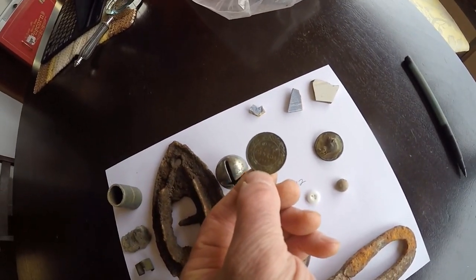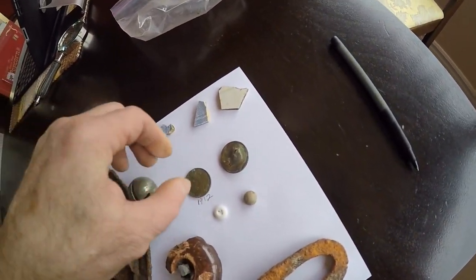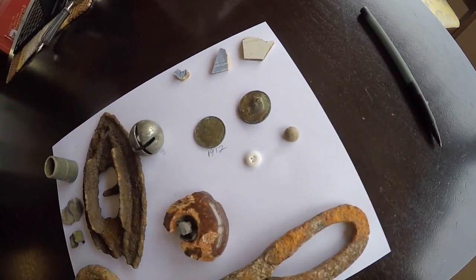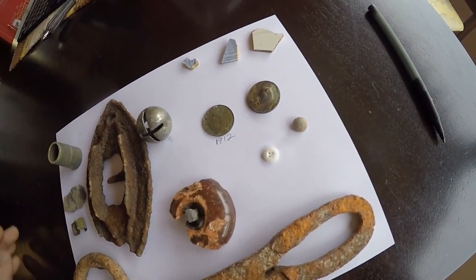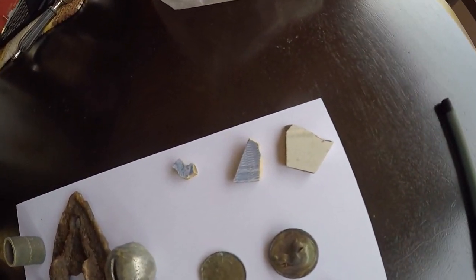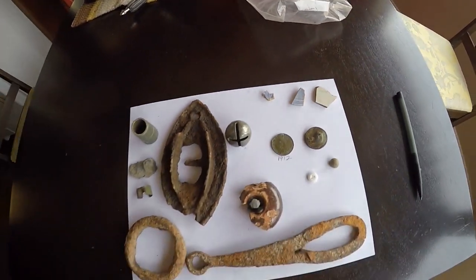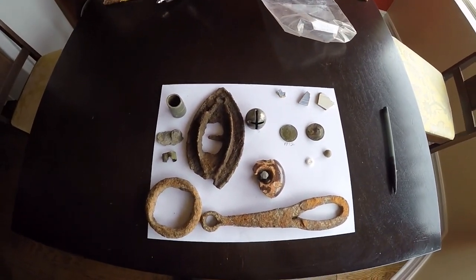And 1912. Small mini ball, a button, three-hole button, and a few pieces of pottery. So that's my take for today. Turned out to be not too bad at all.